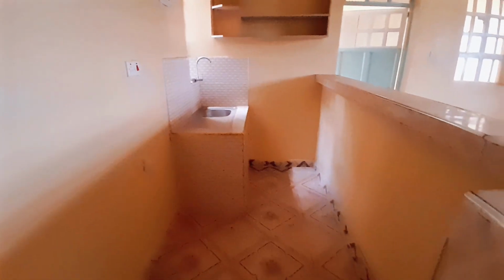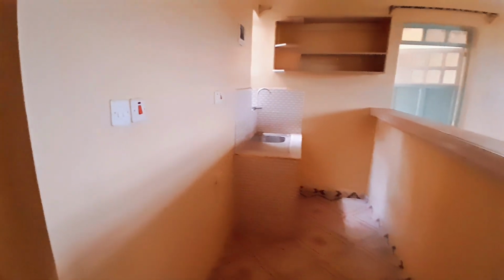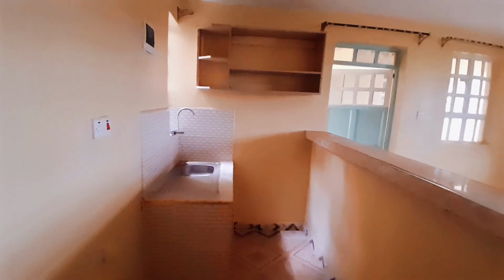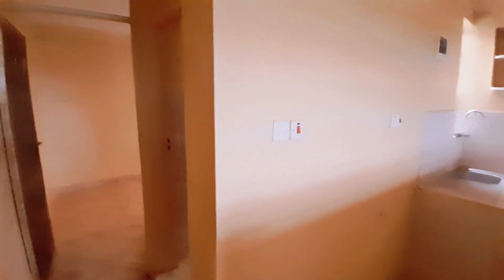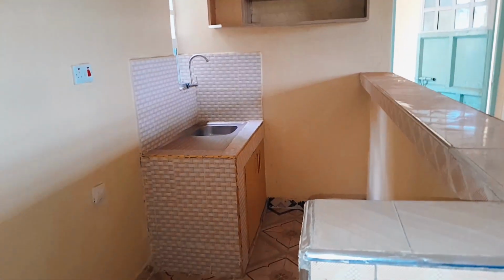So inakaa hivyo, iko na open kitchen. Yeah, iko na open kitchen guys. So inakaa hivyo, so cute. It's 8,500 only. So ukitoka kwa kitchen, you can have a beautiful view of your house. Yup, inakaa hivyo. So guys, if unataka hii nyumba, I'll link you guys namba ya the management, unaweza pata hiyo nyumba hapo. Yeah, switch ziko functional kabisa. View ya kitchen inakaa hivyo, naiona so cute.